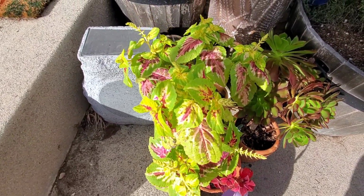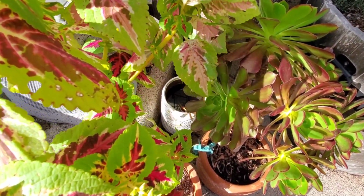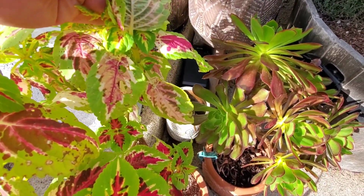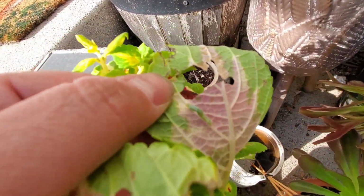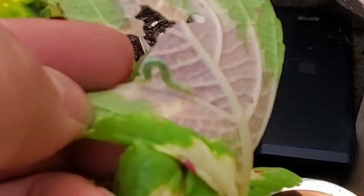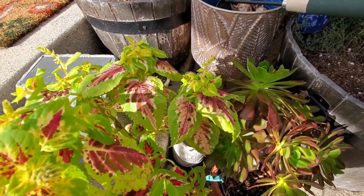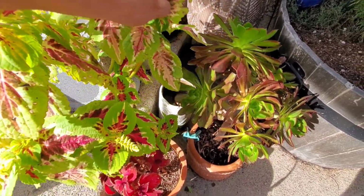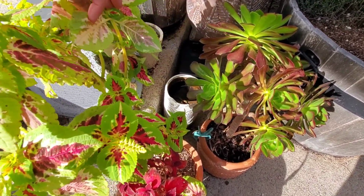Okay, and then I got some coleus right here that looks like something is eating it. I don't know, there's holes in it. I need to spray it with some BT. I found the culprit. Look at that guy. You see him? I lost him. Nope, there he is. Come here. I'm just gonna throw you in the water can. So hopefully that was it. Always check under your plants. I need to spray with BT. Oops, sorry, leaf.